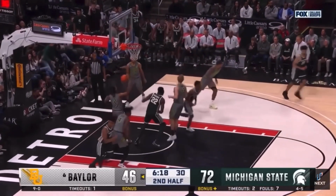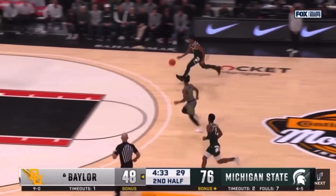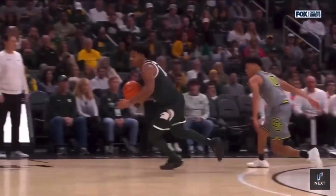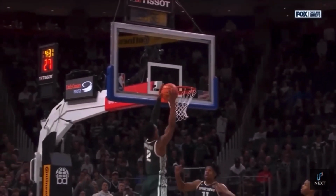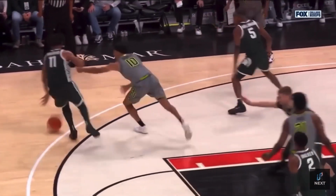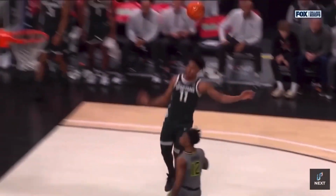Inside Walker. Oh, he swings. And a steal, Hogarth. He's got Walker with him. Hogarth the lob. And as a result, 2-on-1 in transition, unselfish basketball, throw it up. Tyson Walker showing off some of those hops, and that's point number 29 for Sparty. Points off of turnovers.